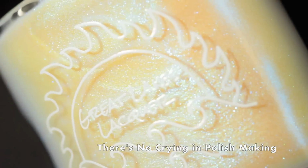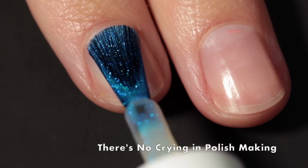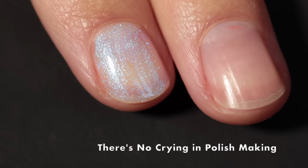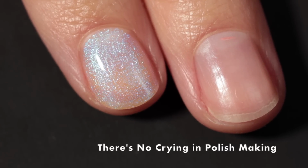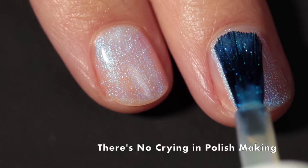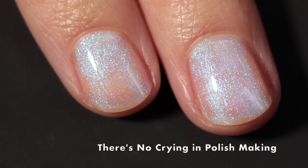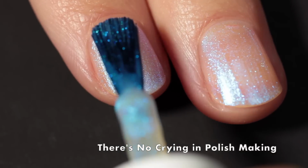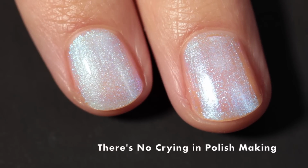Moving along, we have There's No Crying in Polish Making, and this one is a white base filled with an aqua to indigo to orchid shifting shimmer, and this one truly glows. So again, it has a fantastic formula. It is loaded with shimmer, but the formula is fantastic. It's really easy to work with. It's very buildable, and this one definitely has topper potential.